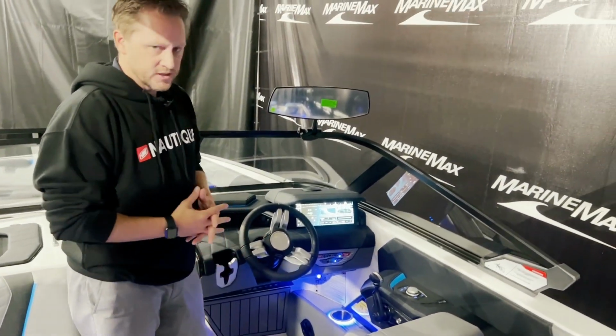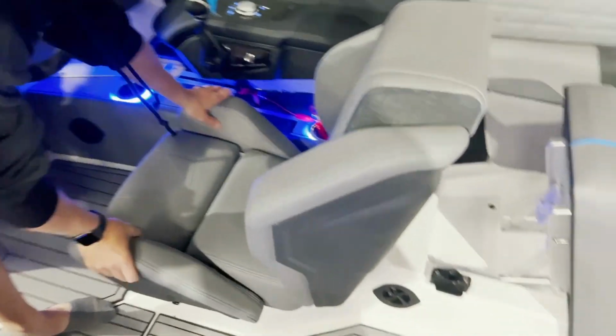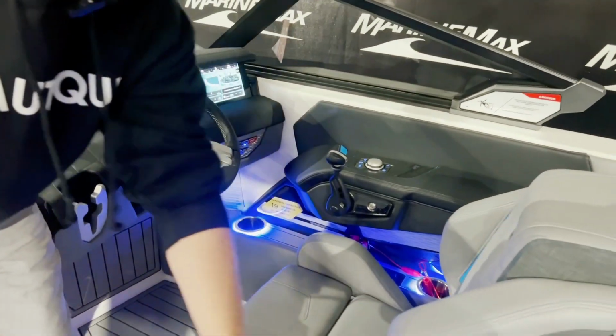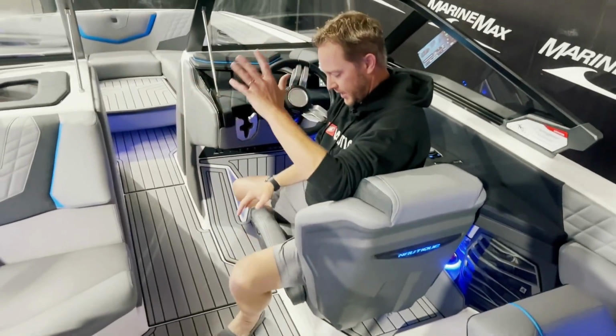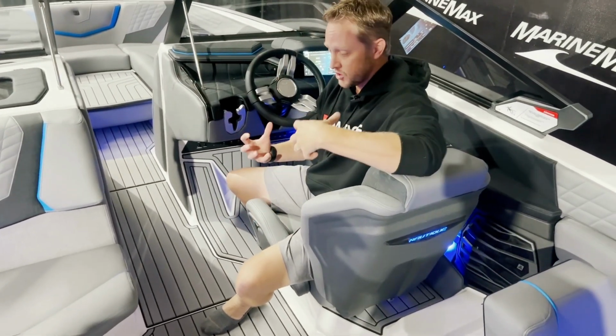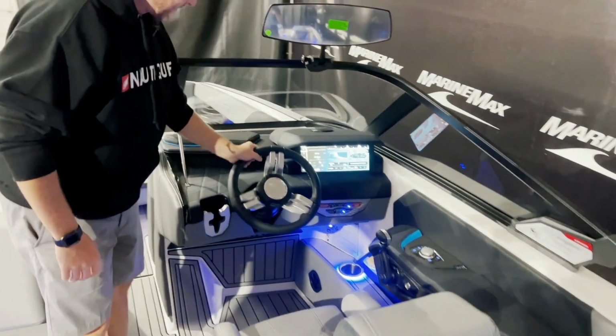Up at the helm, one of my favorite things is just their seat here. This is a race car inspired helm seat. It's got a nice big back to it. It really hugs you while you're driving. And then another thing is this nice little cutout right here. So when I sit down, I can actually put my leg right into here. Super comfortable, super ergonomic.